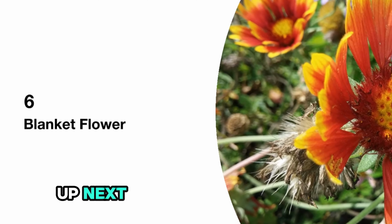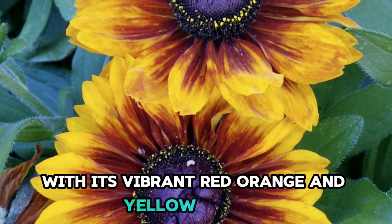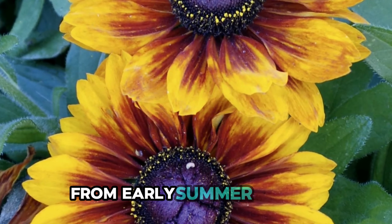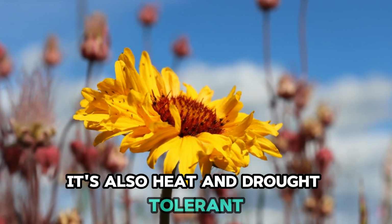Up next is the blanket flower. With its vibrant red, orange, and yellow blooms, this flower will keep your garden colorful from early summer to fall. It's also heat and drought tolerant.